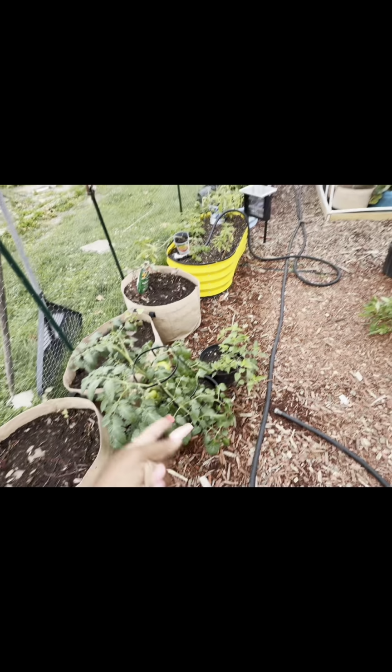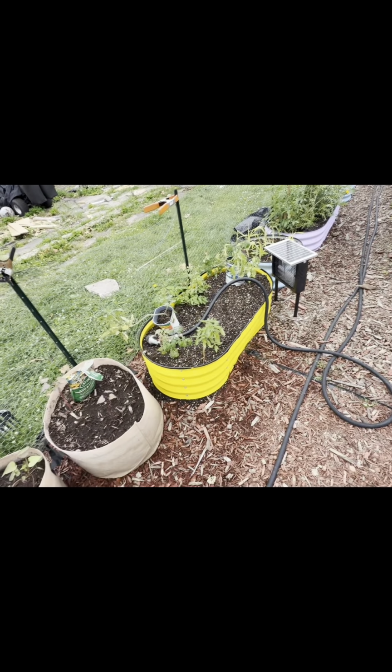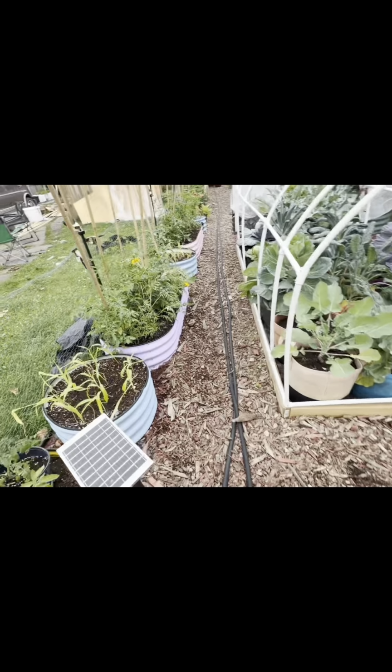And then some tomatoes. This is the one I'm currently working on now. I'm planting this out with the things that were in my greenhouse. This is what I'm going to be working on today, as well as those bush beans over there. But that's not all I wanted to show you.